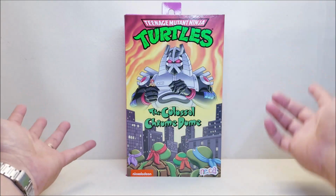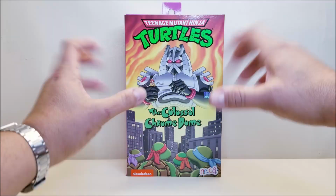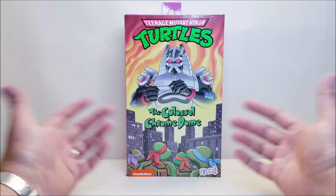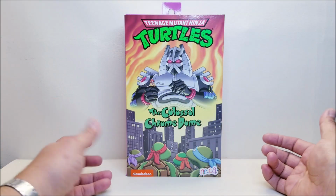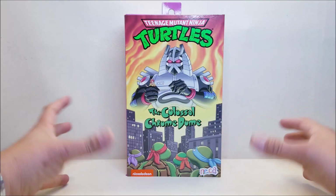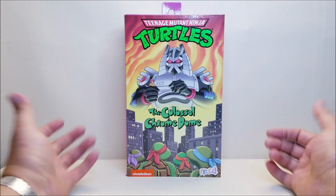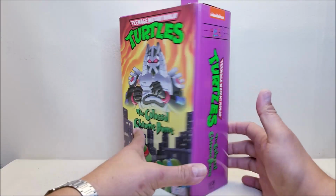So we've got the Turtles logo up here. We've got Chromedome all sized up in giant form right there, because Chromedome was one of those guys that could make himself gigantic. He's holding April right there, right above the city. You see that fire background there, and then the Turtles looking up, wondering how they're going to save April. Very, very cool artwork going around the side.